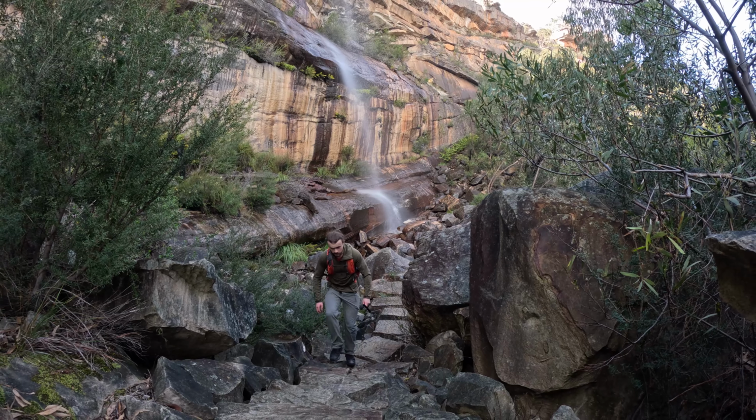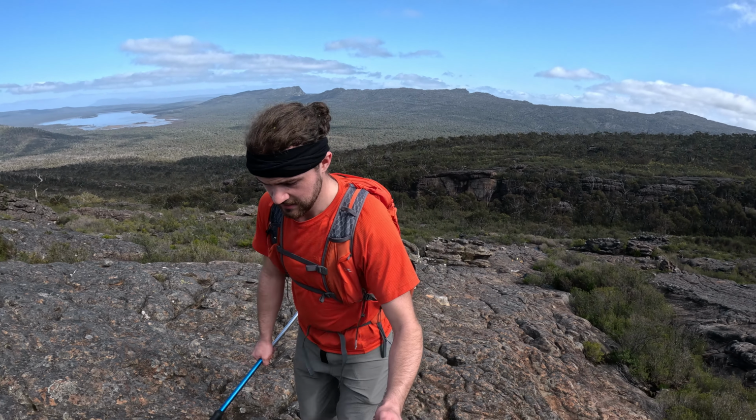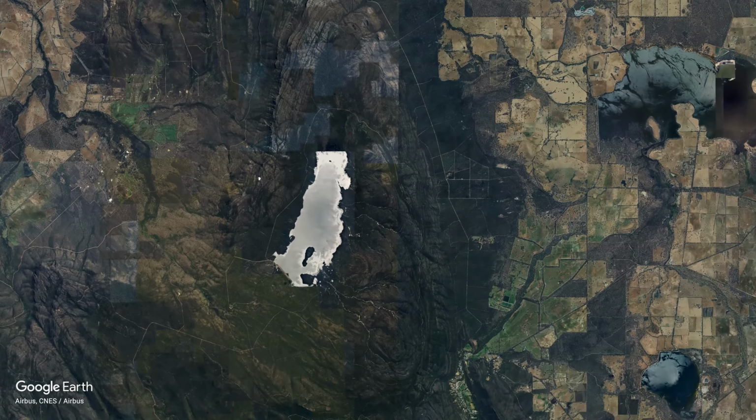The range is characterized by its sharp, uplifted sandstone cliffs, varying rock formations and diverse vegetation. The hike is generally considered to have 3 sections: a southern, central and northern section, each being roughly 50 kilometres. While most hikers complete each section over 4 days, our aim is to do the northern section from Mount Zero to Hall's Gap in one long day.